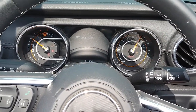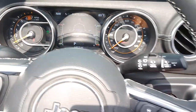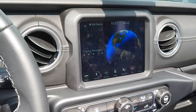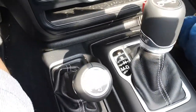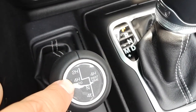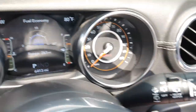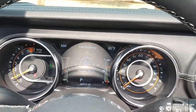It's pretty quiet, very smooth. We have an animation in here. It says Sahara. We have our navigation loading. And down here, we have our controls. So with that glare in the way, there we go. So right now we're in 4-high auto, and that's indicated right here, 4-high auto. So we're gonna see how far we can get in 4-high auto.